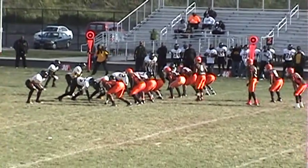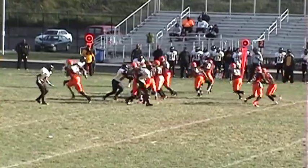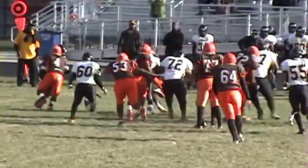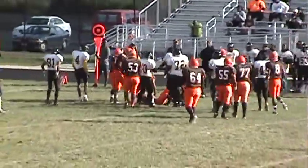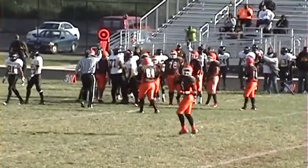Second down, Julian. Hand off to number 7. He takes it off tackle. A gain of about 4 yards.